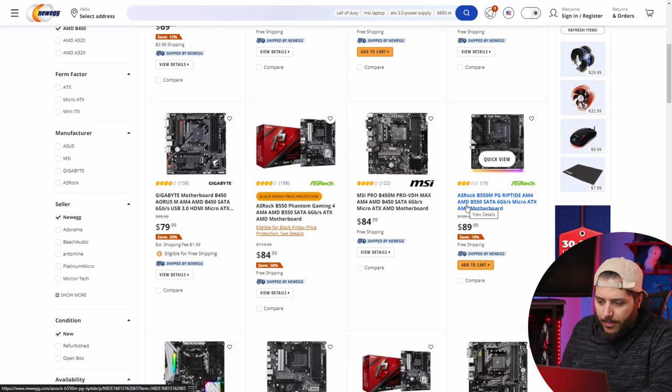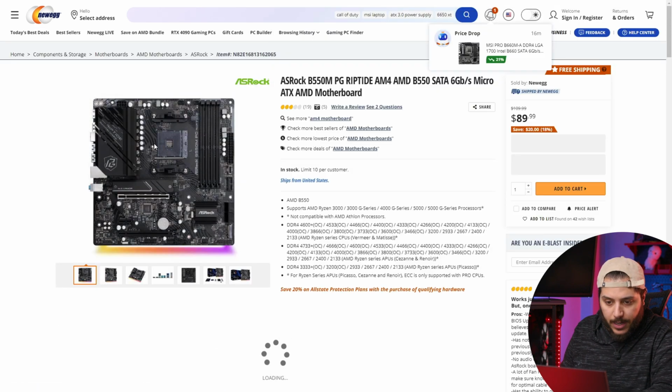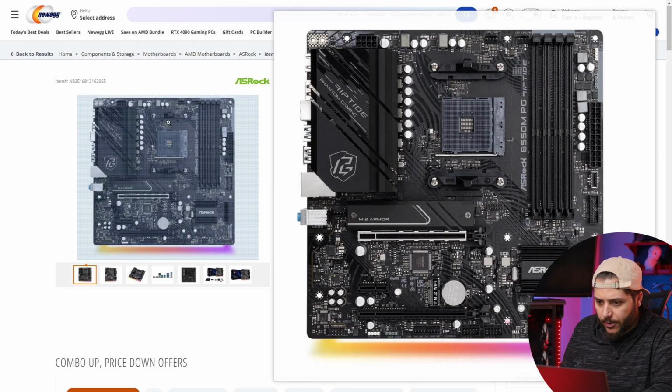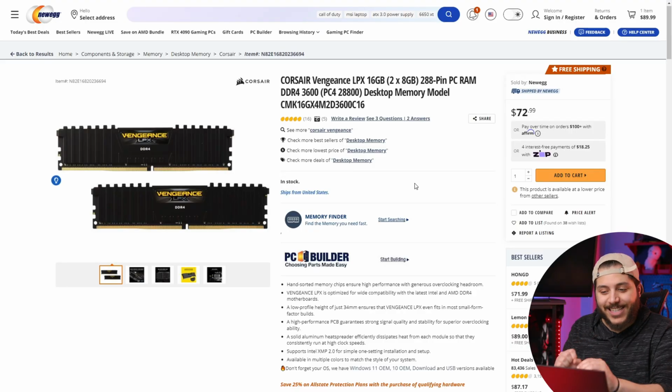I'm gonna go ahead and grab this B550 PG Riptide. It looks pretty cool, and we're gonna go ahead and add it to the cart. Now for memory, it's very clear what the 5800X3D needs. 3600 CL16 is a perfect budget option here. $72.99 from Corsair. This looks like the perfect kit.